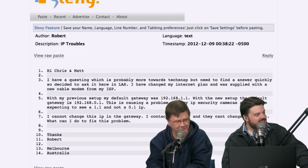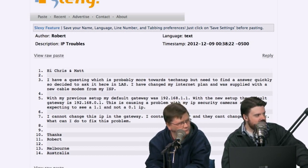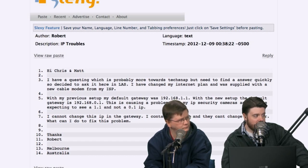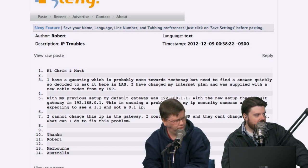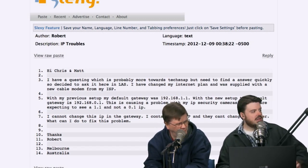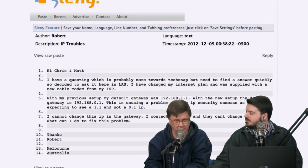I've changed my internet plan and was supplied with a new cable modem for my ISP. With my previous setup, my default gateway was 192.168.1.1. With the new setup, the default gateway is 192.168.0.1. This is causing a problem with my IP security cameras as they were expecting to see 1.1 and not 0.1. I cannot change this IP in the gateway. I contacted my ISP, but they can't change it either. What can I do to fix this problem? Outside of custom firmware? I don't know. This is your department. I'm not sure how.